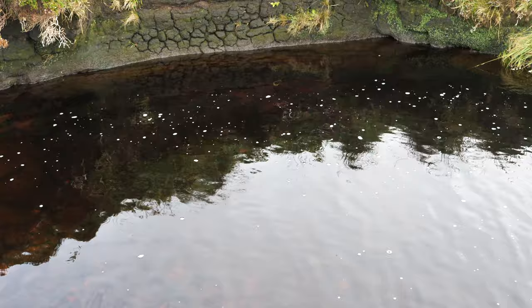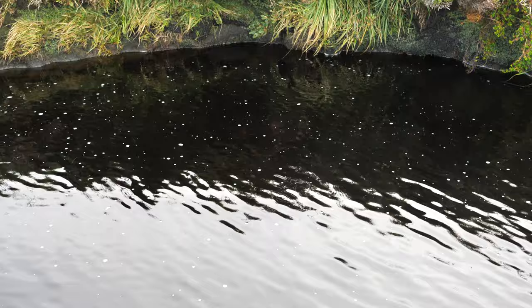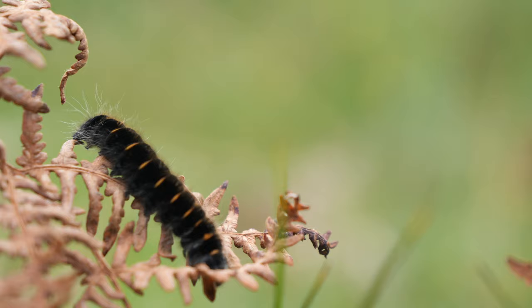There's some lovely wee deep pools of water here, and I have seen fish jumping in some of these pools before, and man, there's plenty of food for them with all these midges.